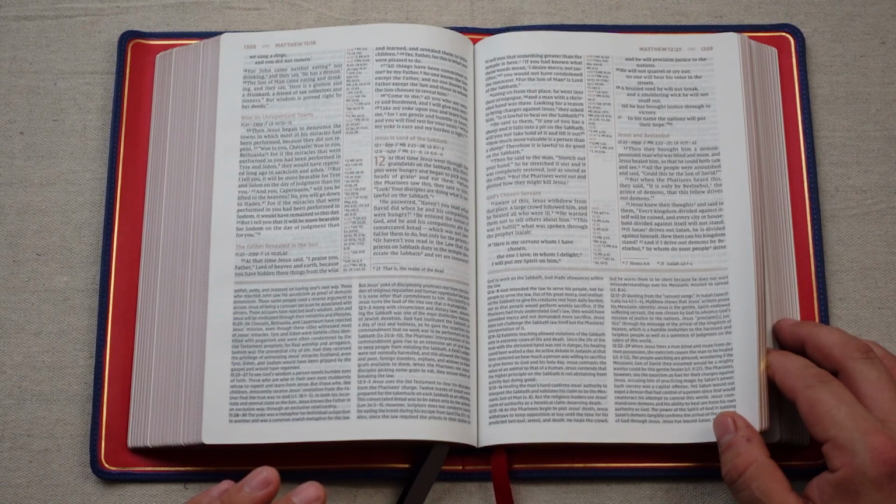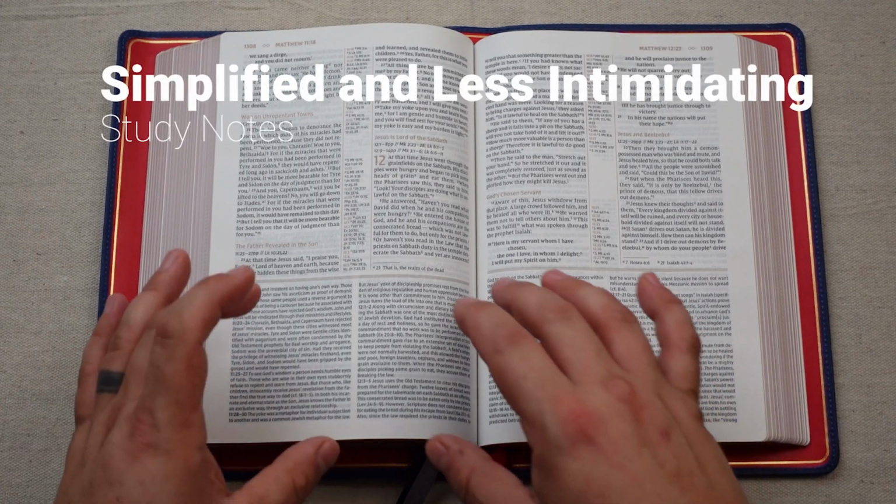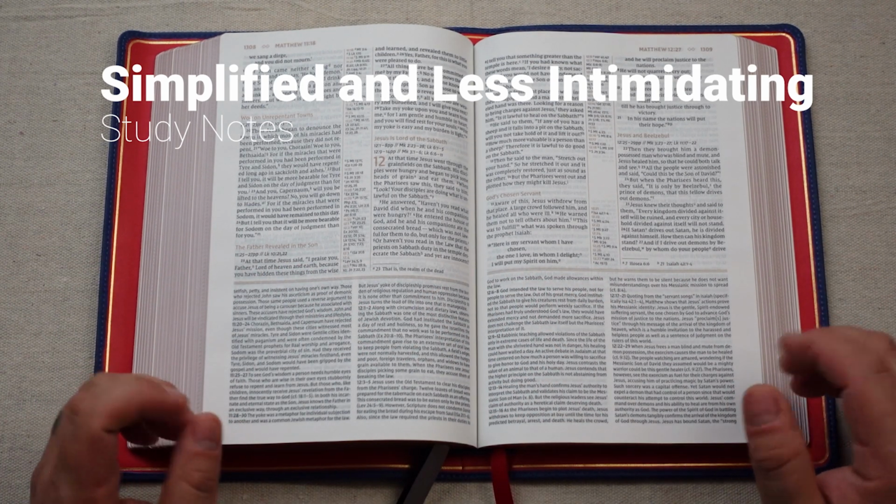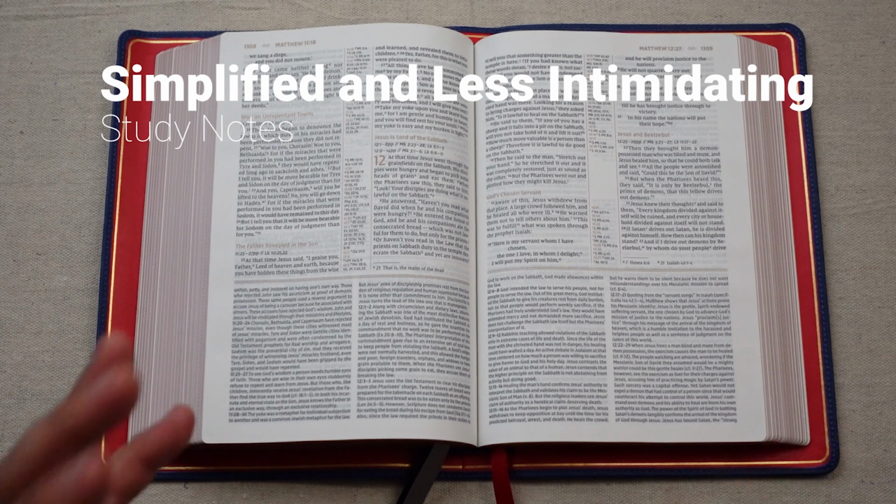So the notes are not going to be quite as specific or as plentiful as you would find in other study Bibles like the NIV Study Bible or the ESV Study Bible, or one of those. It kind of simplifies the notes section. It makes it a little less intimidating when we're talking about studying through notes. All right, now one thing that I noticed when I was going through this Bible is there was a lot of emphasis put on the concordance and the use of the concordance. So let's take a look at that.